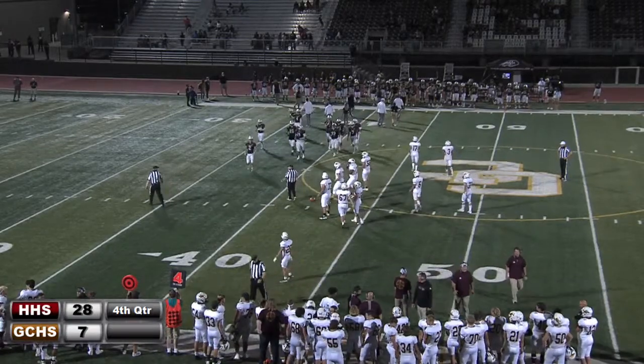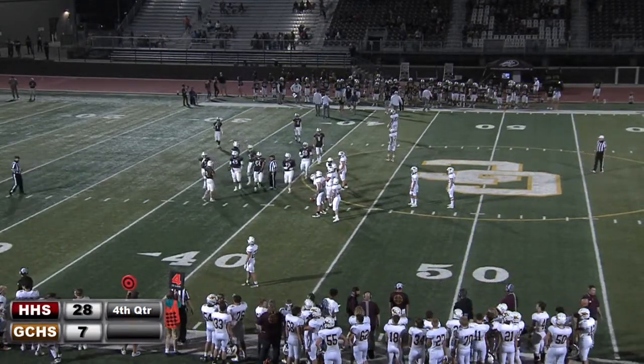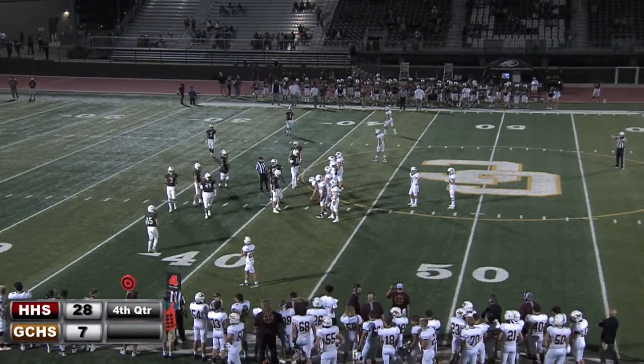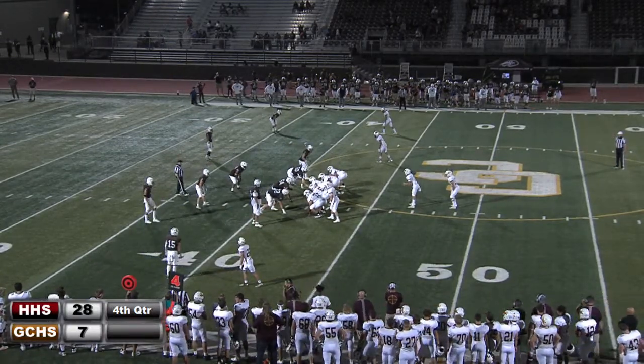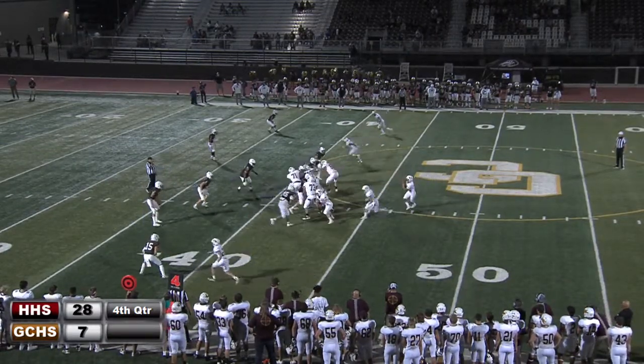Garden City has 35 rushing yards and 50 yards for the game. They had 31 at halftime, which included 30 on their drive. They had that long drive to start the second half and have gone backwards since. 4th and 12 for the Indians.